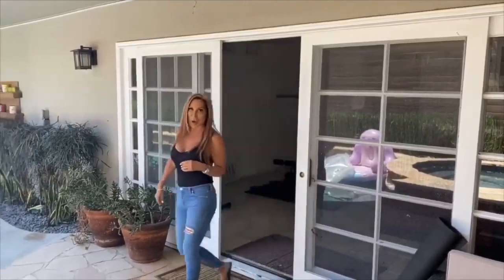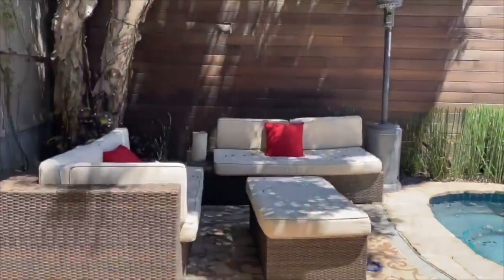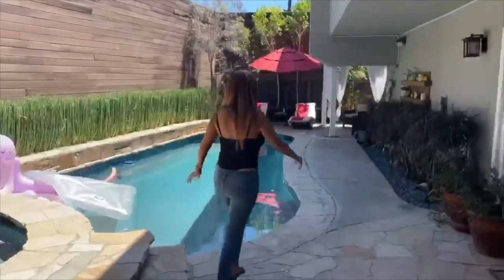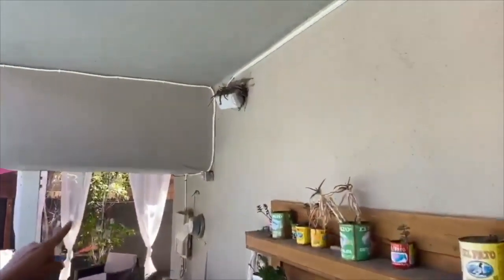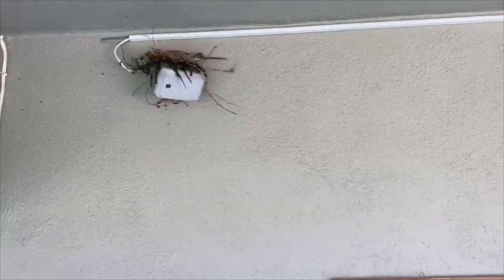So this is my backyard. Got a little bit of leaves in the pool because it's windy right now, but this is where we hang out at night sometimes. We'll just chill out here. It's really beautiful at night. Got a jacuzzi. So it's really cute. We have a dove that is pregnant that has little eggs up there. You see up here? She's right up there and she's sitting on her little nest. We don't want to disturb her, but yeah, her babies are coming.